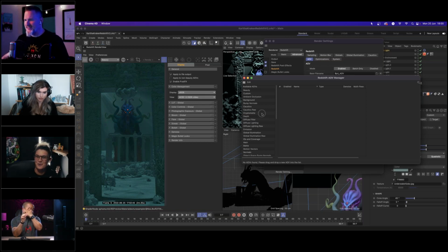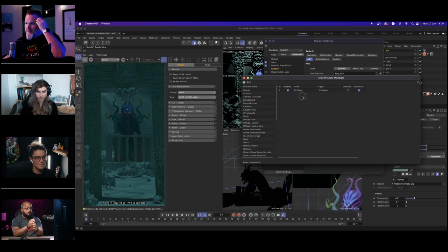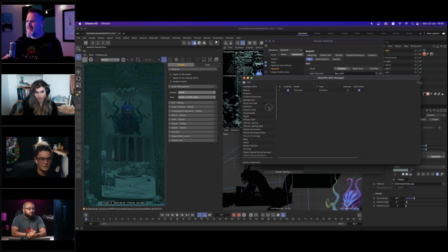Yeah, totally. Emission, right off the top, we definitely want emission because I want to be able to control the eyes. And then probably the most important one is the depth pass, but I think we need to do something in Cinema to set up a good depth pass, right? Don't we need to do something to the camera?